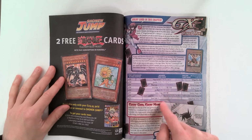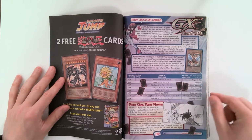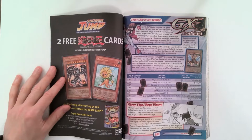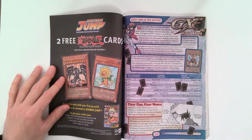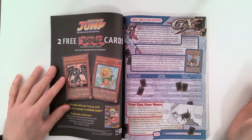I don't recall this being in every issue, but they would go through cards that appeared in the magazine in the chapters that they feature. And they would put their Japanese card name in the middle, and then the English card name. So you can see what the difference is between them and how to spell it out if you're learning Japanese or just want to know. But I always thought that was really neat.